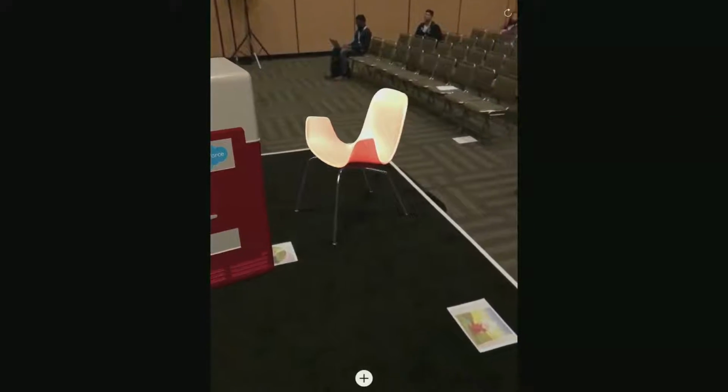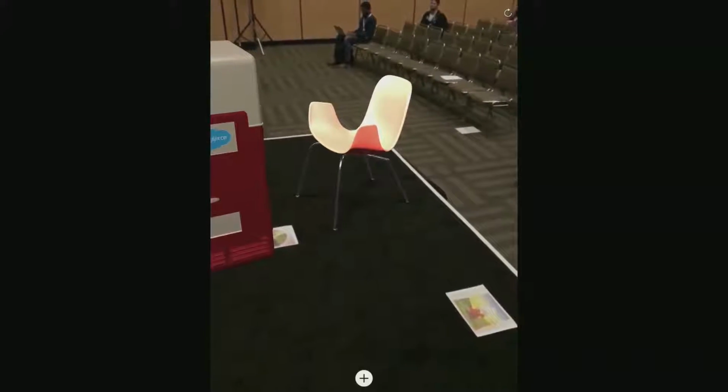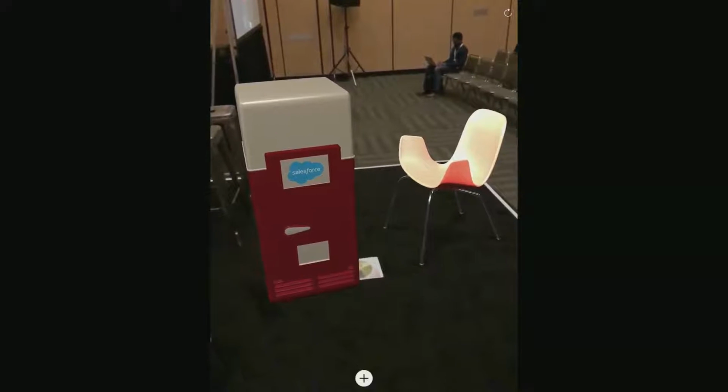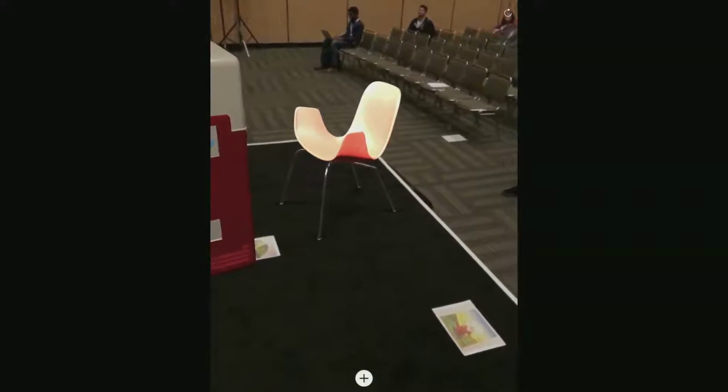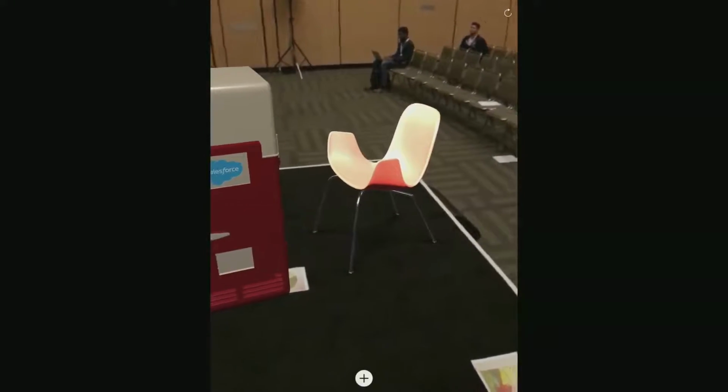You see how well lit the chair is? Because the lights from the ceiling are directly down onto that model. And you can see the top of the fridge is well lit. And that's ARKit modeling lighting from the real world with the virtual objects that we put in that view.